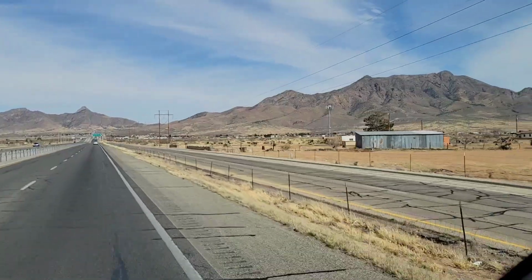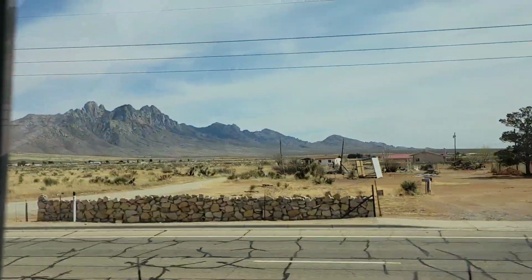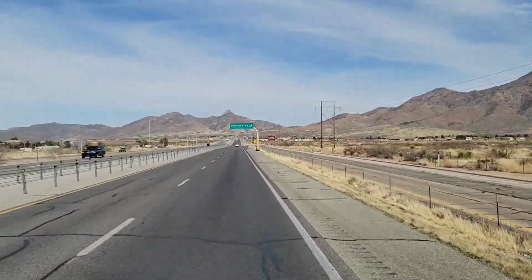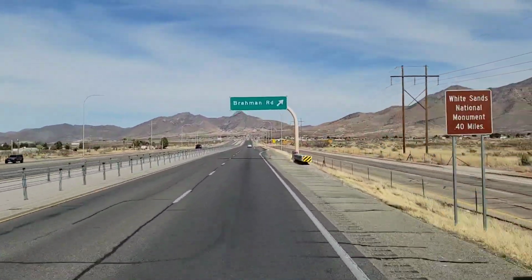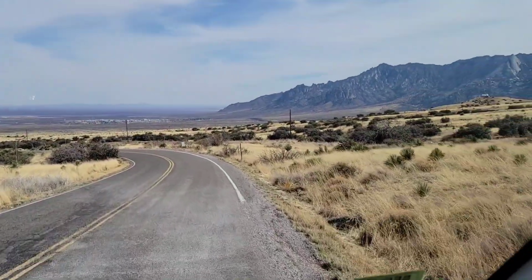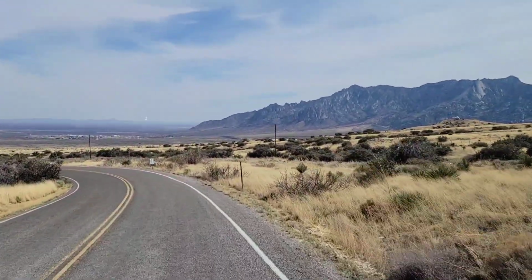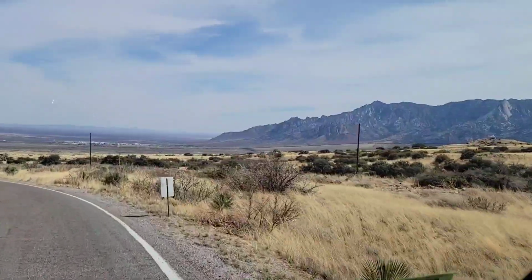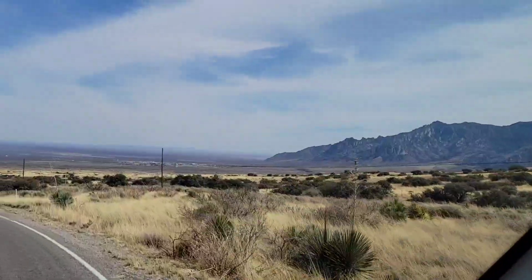This drive down from Albuquerque to Las Cruces was a little bit boring, and then you start to see these mountains where the campground is, and it just becomes very beautiful scenery. And here we are heading towards the campground. We pulled into the campground here, and this road is very curvy. If you have a longer rig, this probably isn't a good place for you to stay. So let's take a look at the drive.